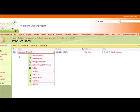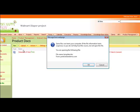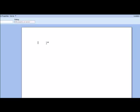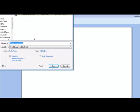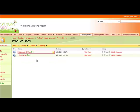I can actually open it and edit this, but let me create another statement of work, perhaps a contract. Move it to next week, and let me change the end date. I'll put this so it's a little bit longer. And I can even change the parent task, and the predecessor task as well. Information. And I can even make it a milestone. So let me make this a milestone, and I can also have a constraint type as well. So it's very similar to Project Server, and this is automatically saved into the document library.